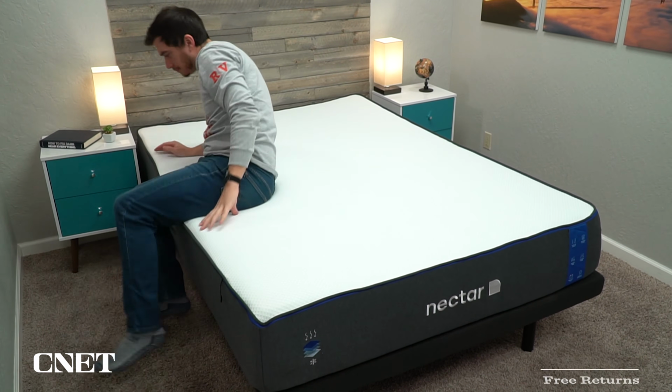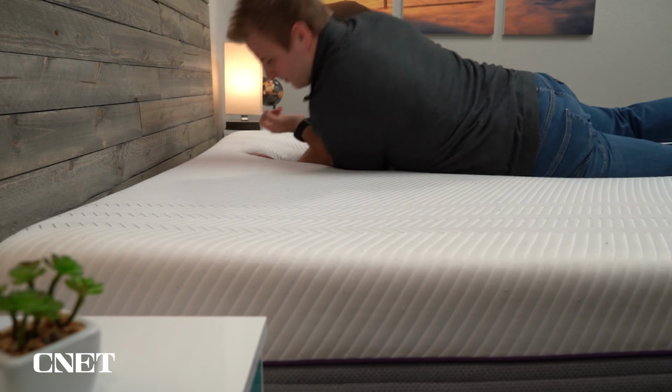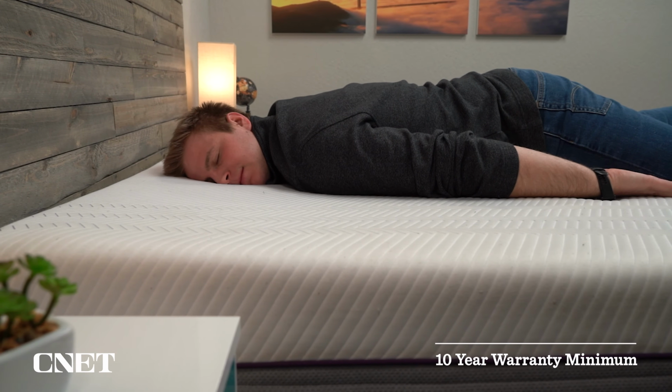There's only one mattress that charges you a small fee to return their bed, which we'll talk about, but it is a very risk-free way to try out a bunch of different beds, especially if you're really suffering with back pain and you're trying to figure out some kind of solution. But if you wind up keeping the bed, you like it, it helps with your back pain, you're looking at a 10-year warranty at minimum, often longer.